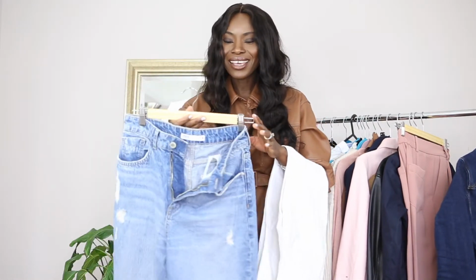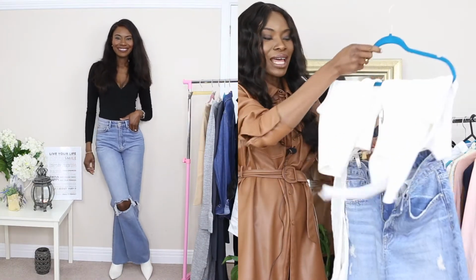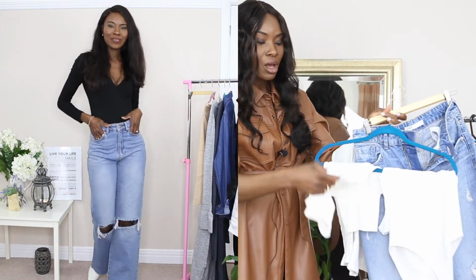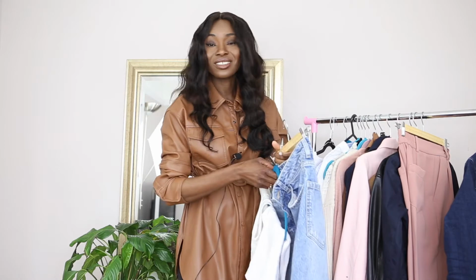Something a bit baggy, this is when I absolutely have fun with my clothes the most, because I love this kind of outfit, like with a bodysuit or a little crop top. Then you could even throw in a shirt like this on top of it. Snatch, it is just incredible.